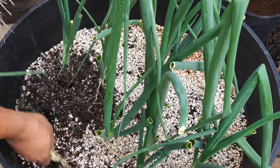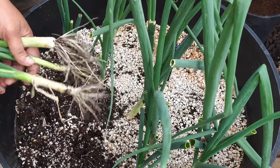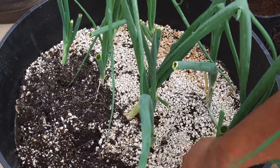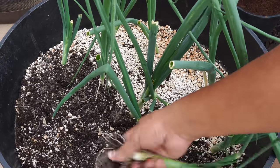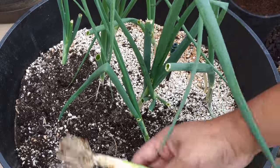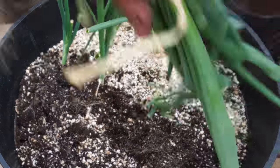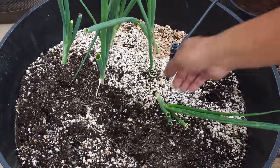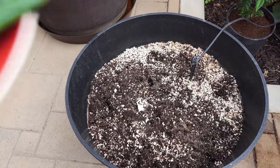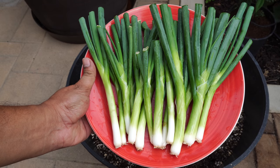Now the green onions are extremely nutritious, way more nutritious than onion bulbs. And it is also one of the easiest things you can grow in your home garden. So if not anything else, you should definitely try growing green onions in your garden because they are just so easy to grow and they pack in a lot of nutrition value. So here are all the onions that are harvested. It usually takes about 30 to 60 days to get to this stage. And you can see beautiful looking green onions, very nutritious and very healthy.